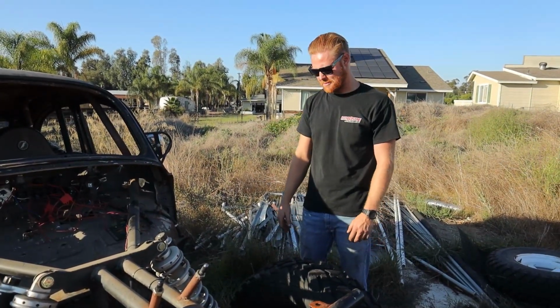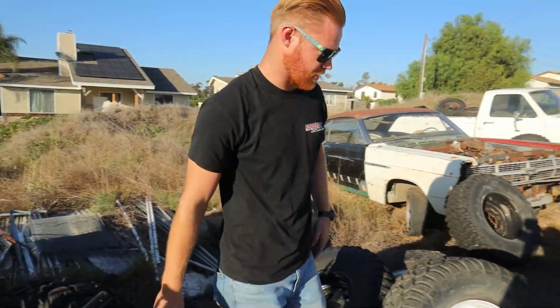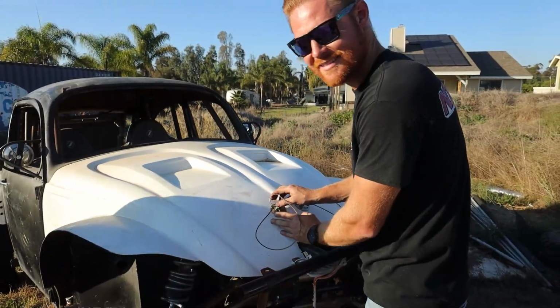So whatever, I'll put the hood back on. We will load this turd on the trailer, and then I will stare at it and pretend like I feel like I want to work on it. Race car, bro. Someone want to race me for pink slips so I don't have to work on this thing?